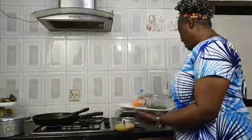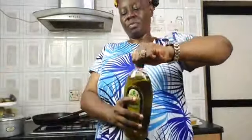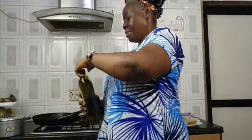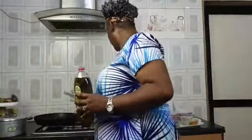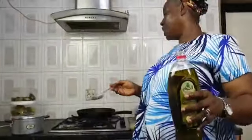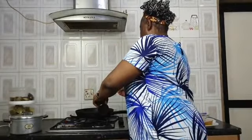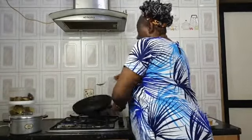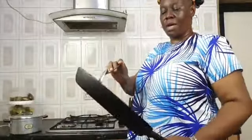Alright. So I'm going to add, remember when I was talking about oil, I told us that the best oil you can have is olive oil. These are olive oil, already opened. So I'll put like a tablespoon. I have 6 eggs here, so I'm making 6 eggs. I'm putting my olive oil as base for the frying pan, okay?